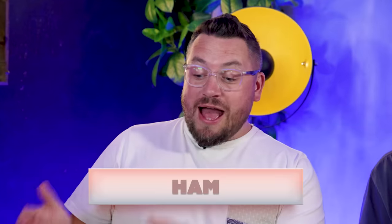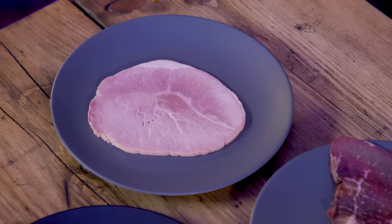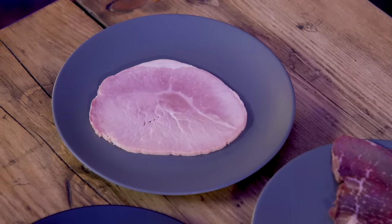I'm going to say a word. Ham. Correct. I'm done. So this is more English in its nature. It is either wet or dry cured. So wet in a brine or dry in salted. And then more importantly, cooked. So it is a cooked ham. Cool, cooked ham. Sometimes it's got that kind of breadcrumb topping, sometimes it's honey roasted, sometimes it is smoked.